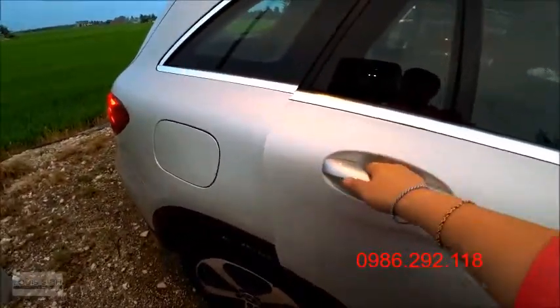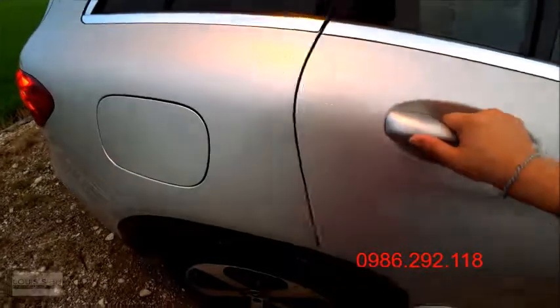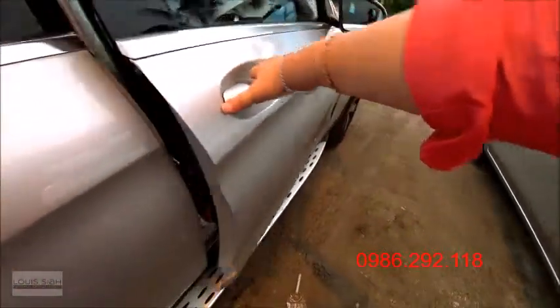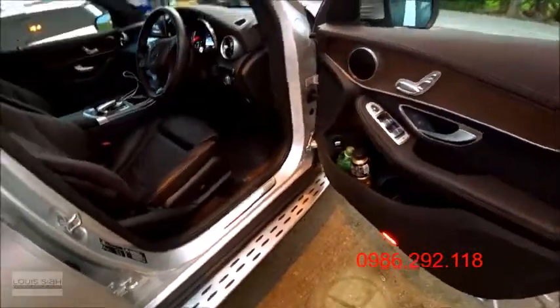Let's move on to the driver's seat. Oh, there's one thing I find: the doors are quite light. You have to slam it harder than usual if you're not used to it. So yeah, let's get into the driver's seat.